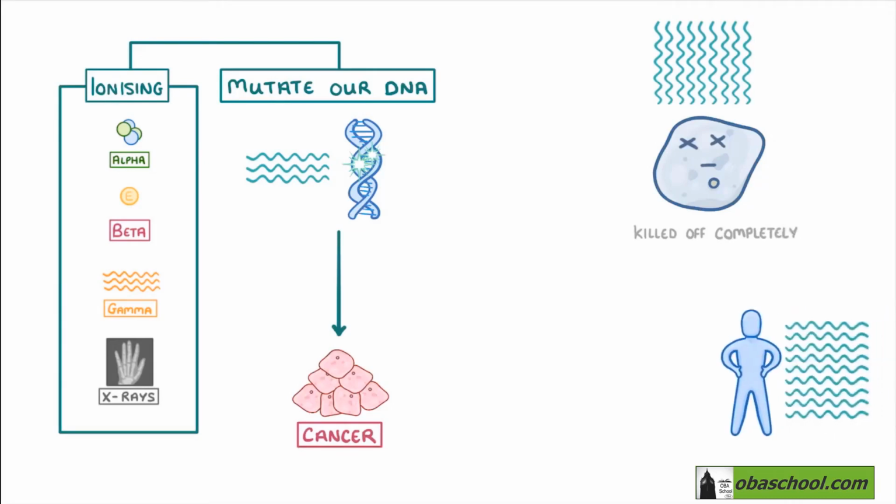This is why, if you receive high doses of radiation, you develop radiation sickness, which leads to vomiting, tiredness, and hair loss. Basically, lots of our cells have either been destroyed or damaged, so overall, you will feel ill.